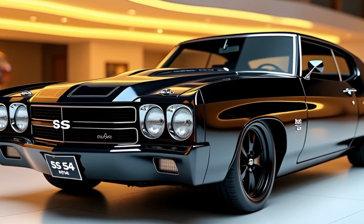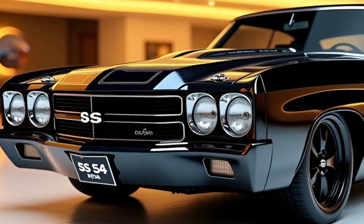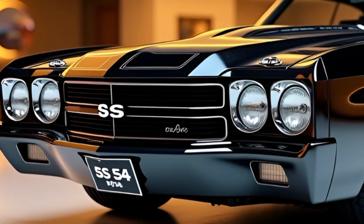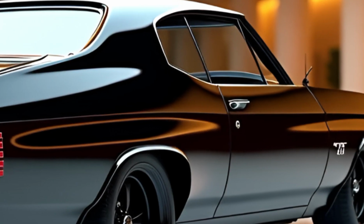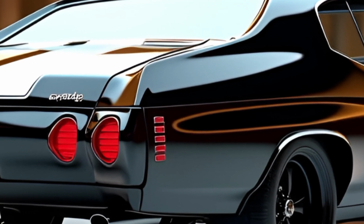As we wrap up, the 2025 Chevrolet Chevelle SS 454 stands as a shining example of how a car can honor its heritage while embracing the future. From its striking exterior and luxurious interior to its heart-pounding performance, this car is a true masterpiece. If you're a fan of muscle cars, this is one you'll want to experience for yourself.